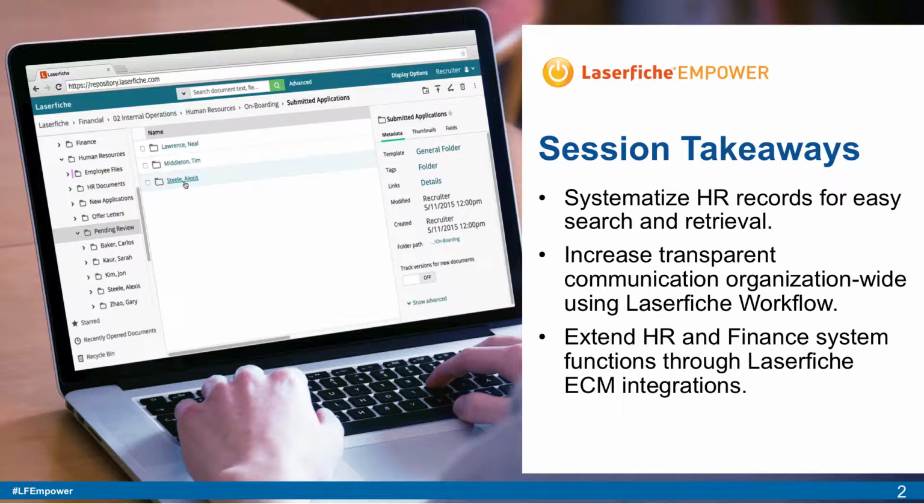We're going to talk about increasing transparent communication across the organization, which is very distributed. Laserfiche has really helped with that, utilizing workflow, and then also extended integrations to both their payroll software and their ERP.